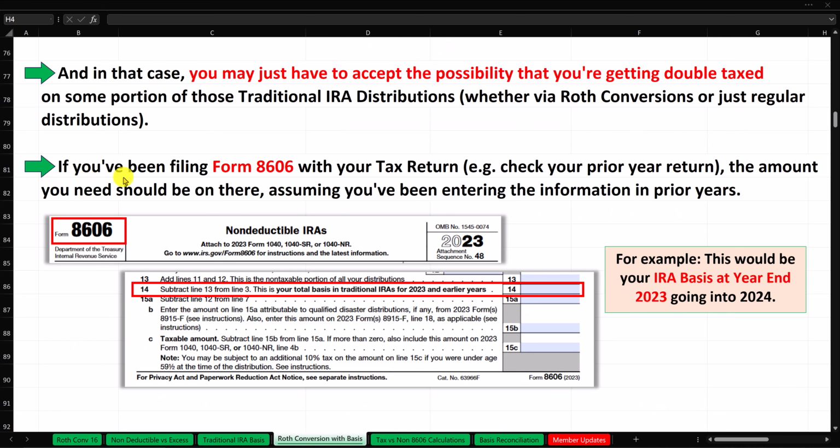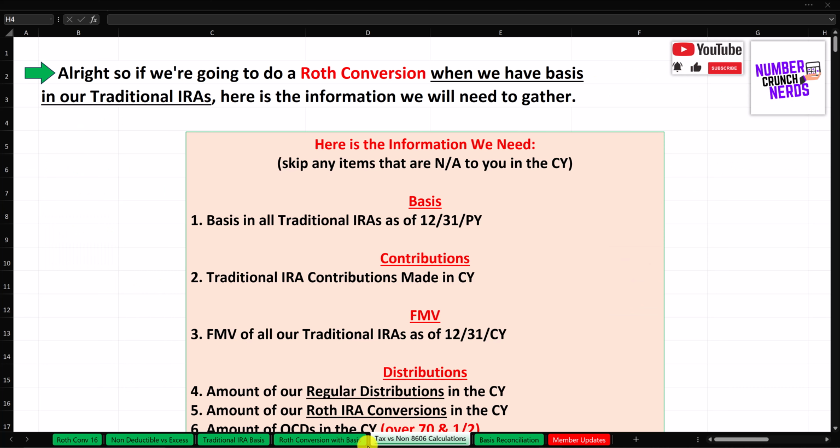Now, as mentioned above, if you've been filing Form 8606 with your tax return, in other words, check your prior year return to see if it's in there, the amount you need should be on this form, assuming you've been entering the information in prior years. It's going to be on line 14 of the 8606 for any particular year. So for example, this would be your IRA basis at the end of 2023 going into 2024 right here on this line 14. If you went to the 2022 version of this form, this would say your total basis in traditional IRAs for 2022 and earlier years. So that would be your December 31st, 2022 number carrying forward into 2023. Now let's go to our taxable versus non-taxable Form 8606 calculations.